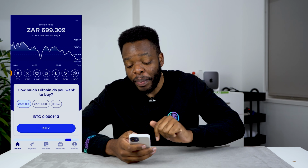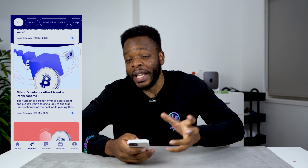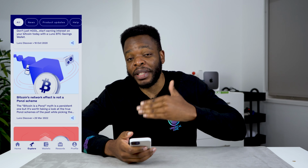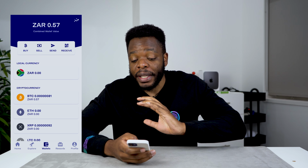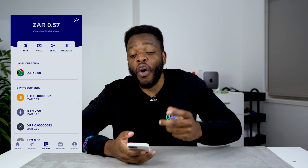So this is the main page. As you guys can see, you have your Explorer page where you get information. If there is news, this is where you come and get it, and also when the company itself wants to publish something that's happening in the company, let's say they are adding a new coin, this is where you come and get that information. Then you have your wallet, where you will keep your coins, and you're going to obviously see the value of the coins you have.